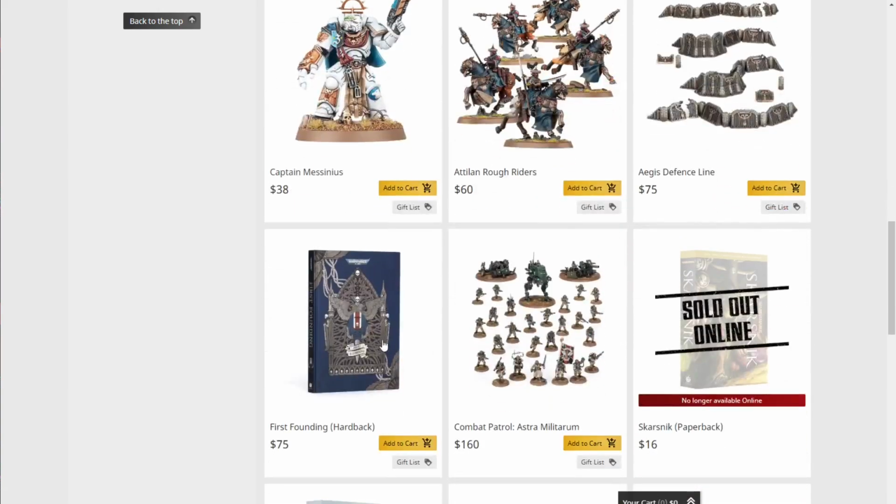Obviously, we also see the Combat Patrol Astra Militarum is officially out at that new $160 price point, which tells us with a very high level of certainty that all of the Combat Patrols are going to be priced at $160 going forward. Realistically, if we take a look at what Games Workshop has said, the likely price increase would be 6%. If we put that on the $150 before it, 6% would come out to $9. So we put them at $159. So it did go up slightly more than 6%.